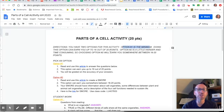Doing this option can earn you up to 16 out of 20 points. So you can get a 16 out of 20. 16 points out of 20 would be 80%, which is a B. Option 2 is a little bit harder. And because it's a little bit harder, it's a little bit more time consuming. So if you choose to work on option 2, then you will get at the very least 16 points, and you can earn your way all the way up to 20 points, which would be 100%.